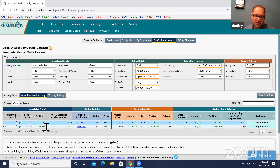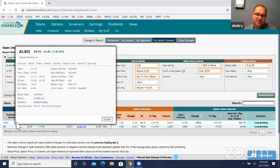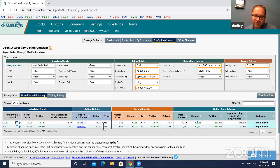ALBO, that stock was up 5.1% yesterday. The stock closed at 29.01. You see September 18th, 40 calls. The open interest there increased by almost 3,000 contracts, and that compares to an average daily volume of 610 contracts in that stock. That option was up $1.55 yesterday to $5.35, a huge premium in there. Implied volatility was up 14.7% to 261.4. So that's getting a long buildup indicator. Let me just see what that stock actually does. That's a biotech stock, probably some kind of news coming up. So you see there a big open interest increase in an out of the money call on the 40 line.